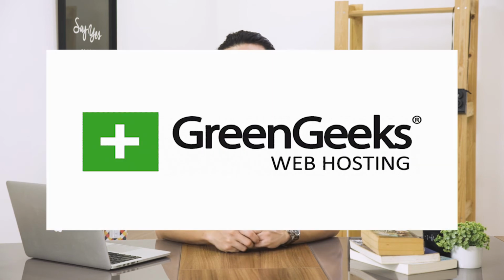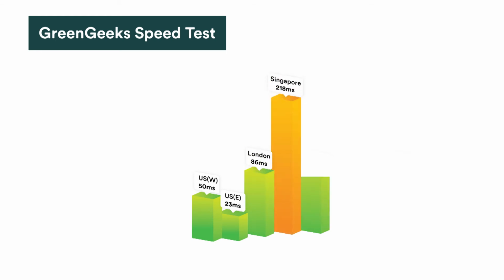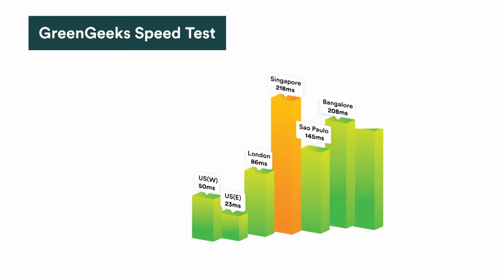Number 4. GreenGeeks. GreenGeeks is certified green, which means they've put so much effort into making the world a greener place, they've actually won awards for it. However, is being a tree hugger all it takes to make it on this list? Obviously not. They're here because our GreenGeeks test site, hosted in US East, produced a 118.6 ms worldwide average, and that's fast enough to keep up with Barry Allen. They're actually the fastest provider we've tested.